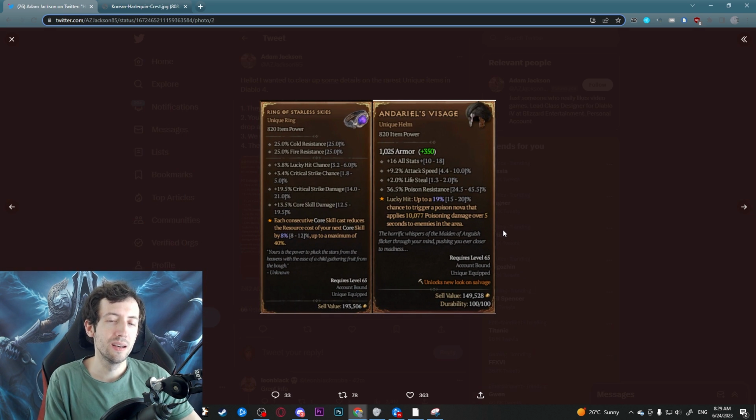And then there's Ring of Starless Skies and the Andariel's Visage. So the Andariel's Visage is interesting in 2 ways. Number one, it has lifesteal, and this is the only source of lifesteal that I know in the game. And we don't even know how lifesteal works exactly, if this actually has any kind of cap or any kind of heal over time mechanic or something, or if this is pure lifesteal and you're basically just going to be permanently full HP as long as you don't get one shot.